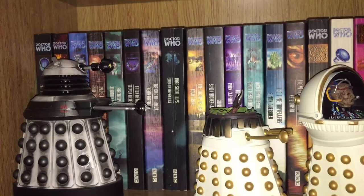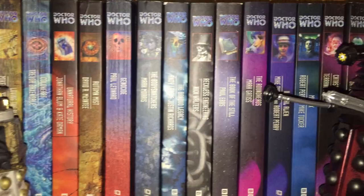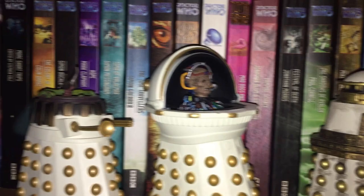Then if we come down to this bookcase, we have, well, books for the first time on the bookcase. Now these books are the BBC books. As you can see, there's quite a few of them. They range from anything from classic Doctors to, well, Paul McGann, who technically is a classic Doctor as well. Haven't read any of them, but I will do one day, maybe.